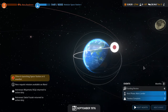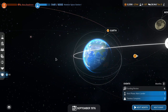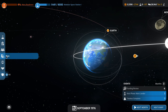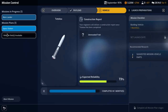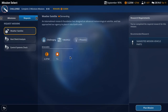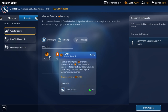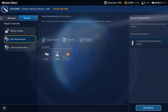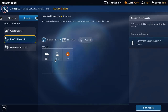Okay. So next month, I guess we do have an extra mission slot that I could use. We do have some budget, though we might want to build some buildings. Let's see. Yeah, one mission slot available. Let's see if there's anything around Earth that's particularly fancy. Weather satellite, this makes a lot of money. Heat shield analysis makes a lot of science. We don't have much science going on.